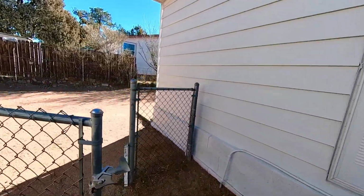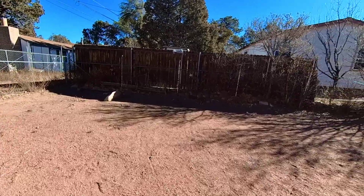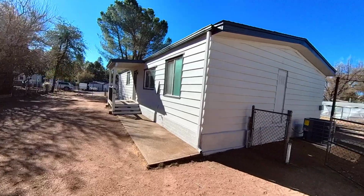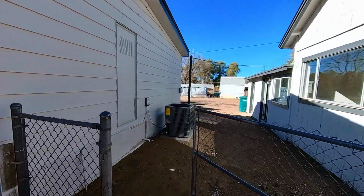And this is eligible for FHA, VA, conventional, or cash. It's got the structural engineer cert with the tie downs. So that's tons of property here. Really nice. And close to town. We're close to shopping, close to all of the amenities.